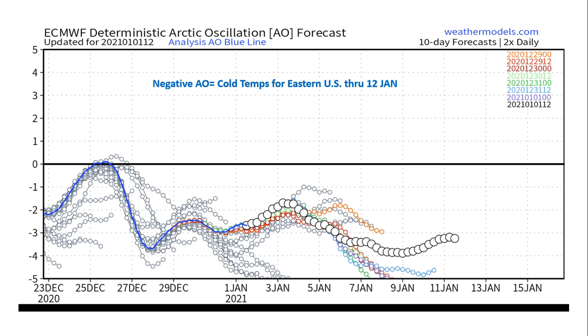Looking first at the European deterministic model. The blue line in these diagrams indicates where the Arctic Oscillation was, and the white circular lines in each graph represent the forecast from today, 1 January 2021. This particular model goes out through about the 12th of January. You see the latest model run of the European at 12Z today, the 1st of January, showing the Arctic Oscillation remaining fairly significantly negative over time. There's really no indication by the European model of the AO going close to neutral or even positive.